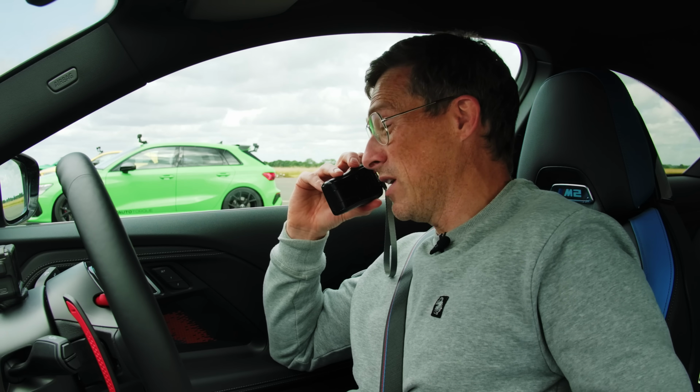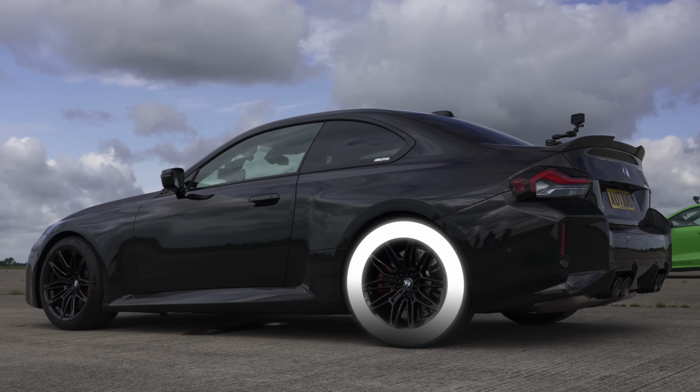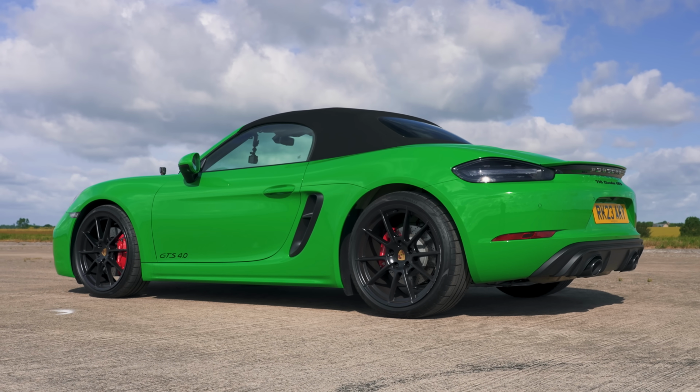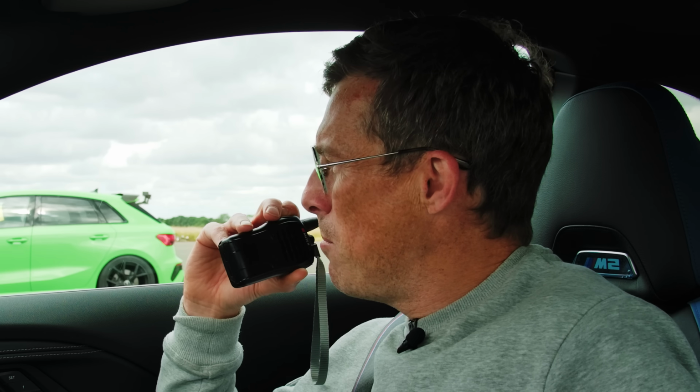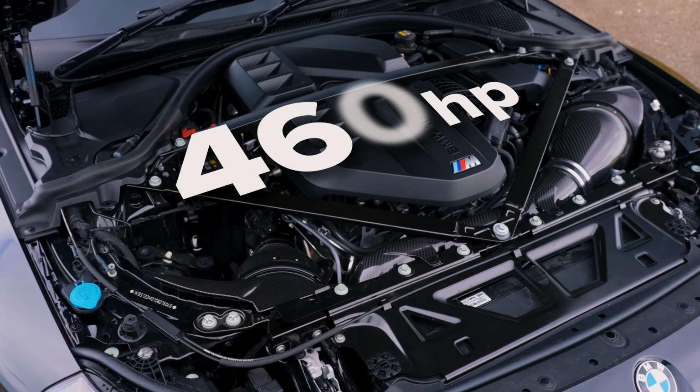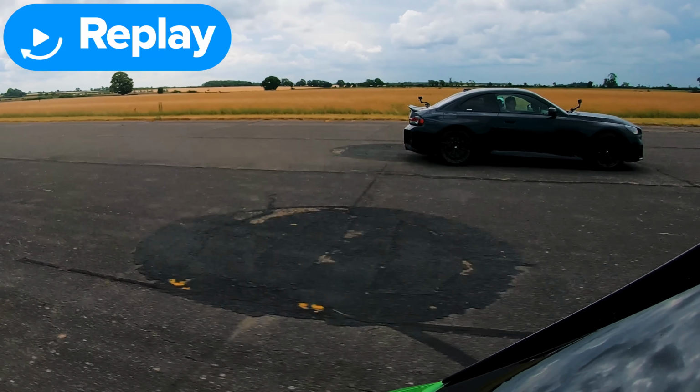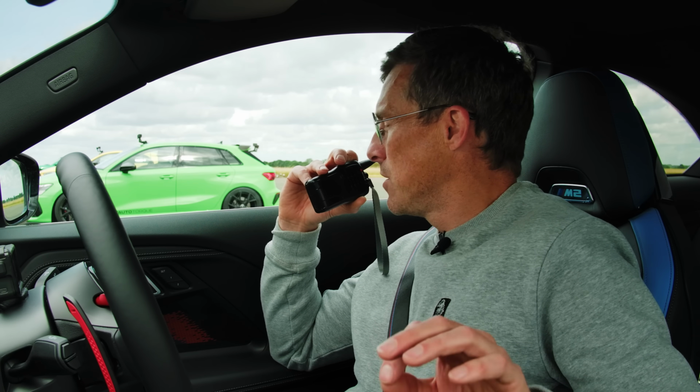Well done, Yan. I've got to hand it to this BMW though, rear wheel drive. It didn't get off the line like that Porsche, but obviously the engine in the Porsche is further back, which does help it. But my God, this has got more power. It's 460 horsepower, and it shows eventually, doesn't it? It just eventually came back. I think it beat the RS3. Whether it beat the Porsche or not, let's find out.